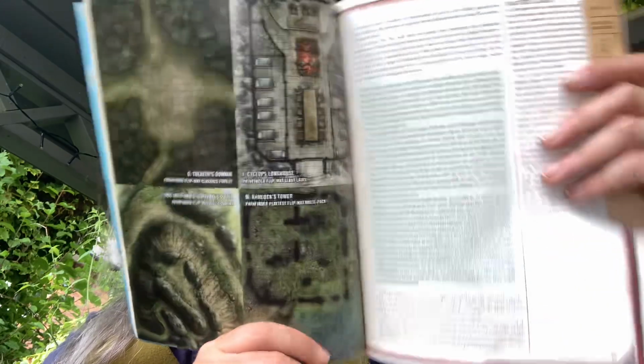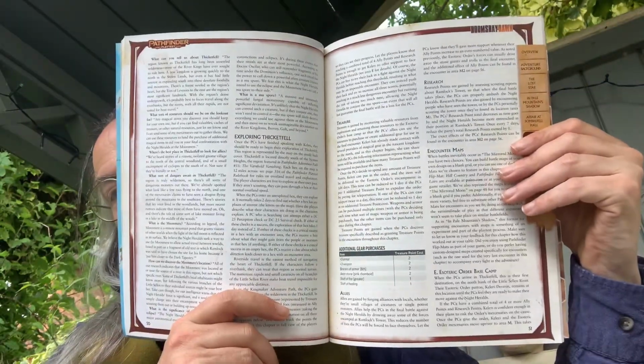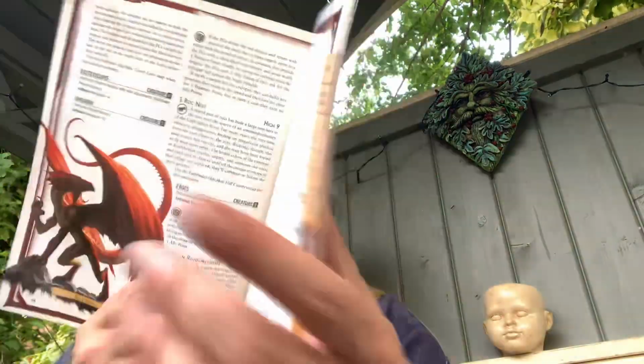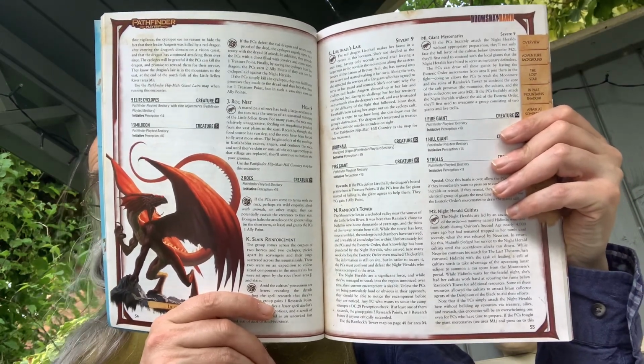We've got less interesting locations here in terms of maps, but you've actually got several series of mini encounters for this one scenario. Not much to see necessarily, but it's all plainly, cleanly laid out. If you've looked at a Pathfinder book, you know it looks all the same, and it's all very nicely, simply done.